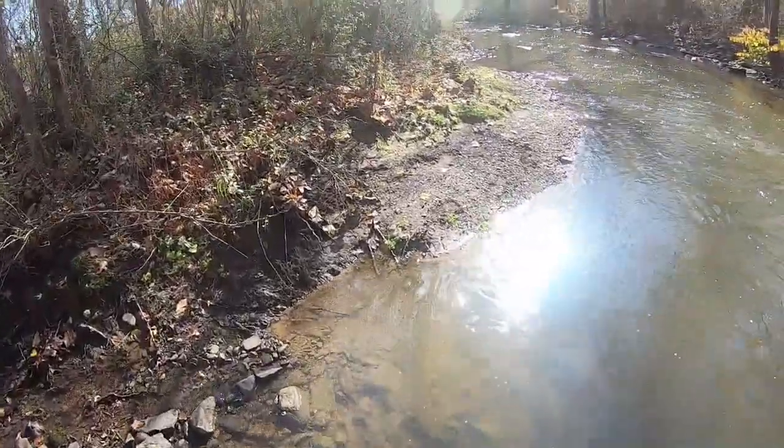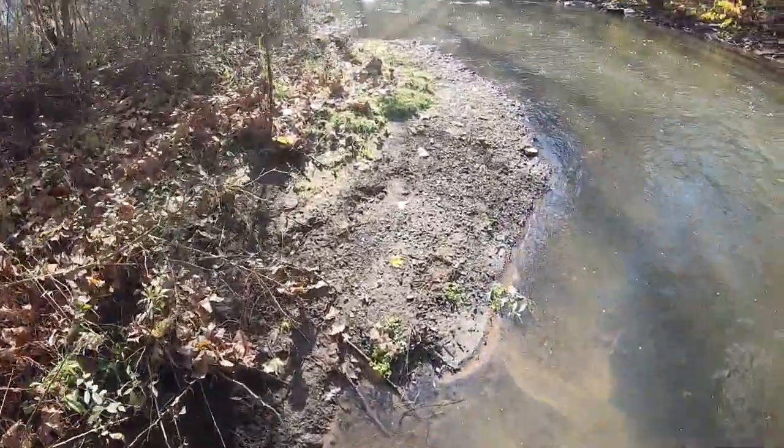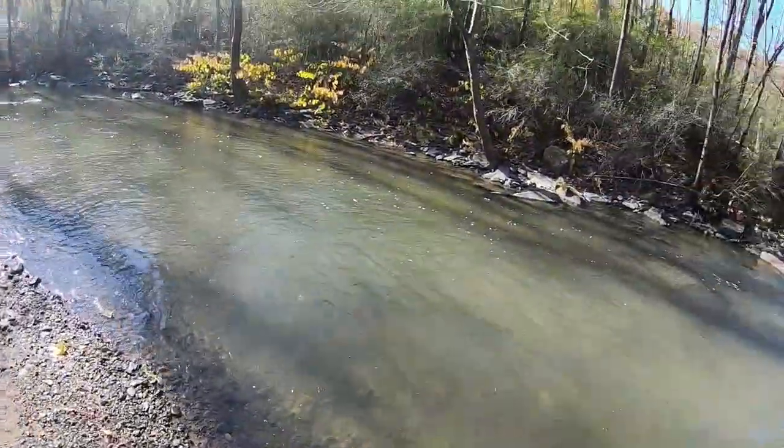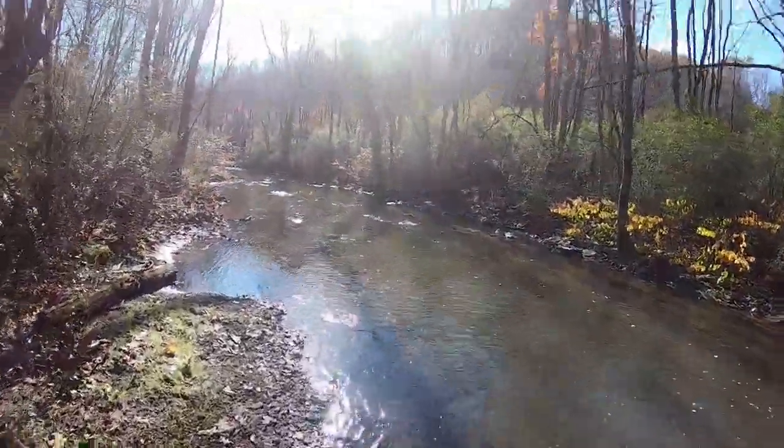Probably like anywhere from, I'd say 11 to, there's my footprint from earlier. That's cool. Probably like 11 to 17 inches. Really excellent day fishing. Weather actually turned out pretty decent.